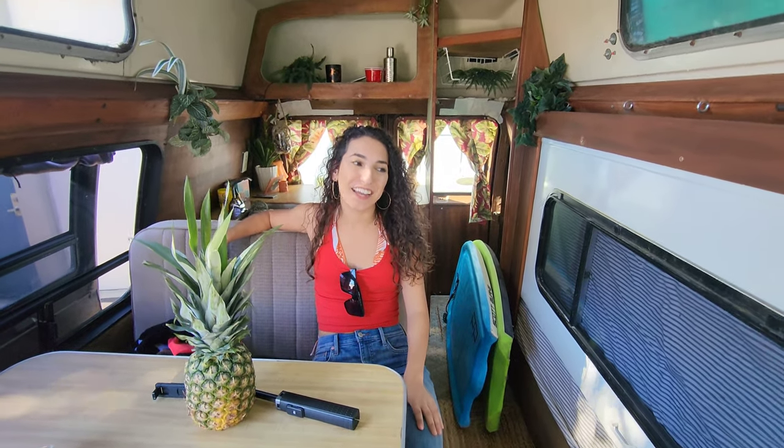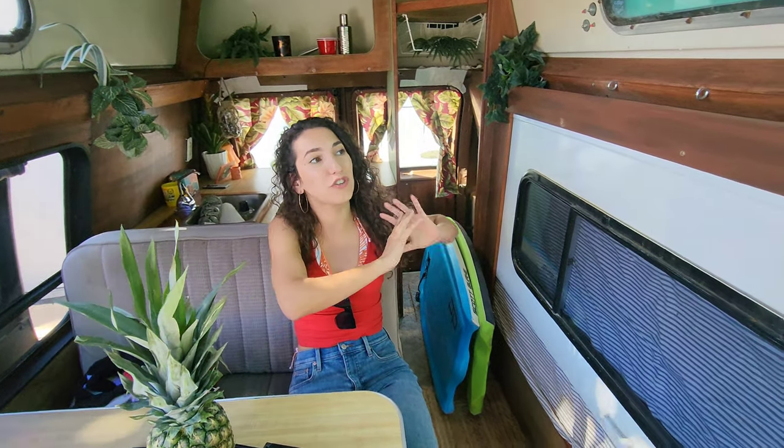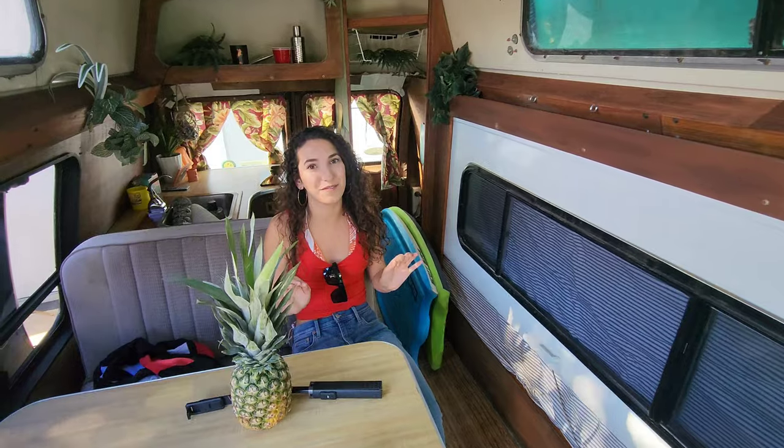To the beach. Well, here is the completed van. We are so happy with how it turned out. And today, we are taking it out on its maiden voyage to PCH. And if you guys didn't see the last video, go check it out to watch us completely transform this thing, because it looked very different when we first started.